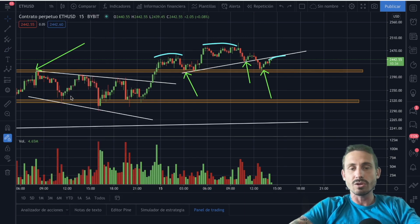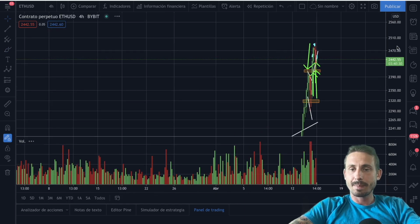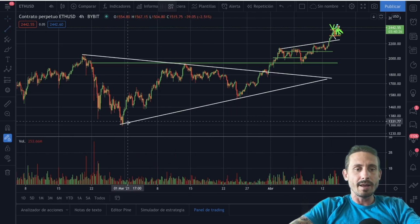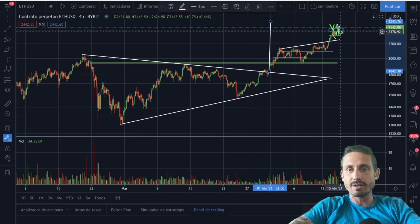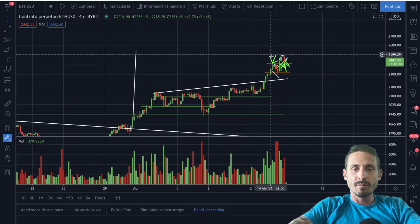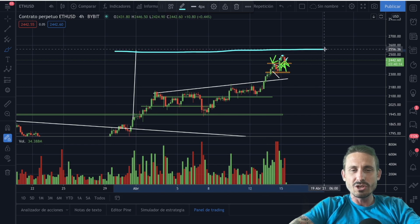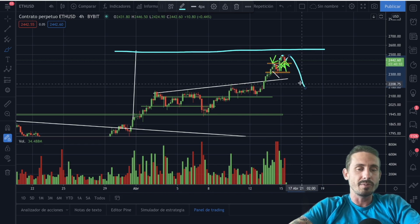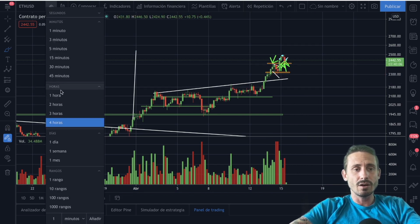If I zoom out to the 1 hourly chart, or the 4 hourly chart better, remember this symmetrical triangle, guys. The measured move is the width of the triangle, and from the breakout, okay, we're almost there. There's a lot of drawing tools now here, but we almost met the target, as you can see. Okay, we're just about there. Potentially we might not reach and then have a drop, but I'm going to go with the bullish scenario, guys. Everything, a lot of bullish sentiment.